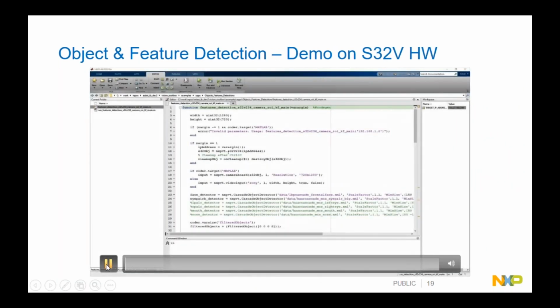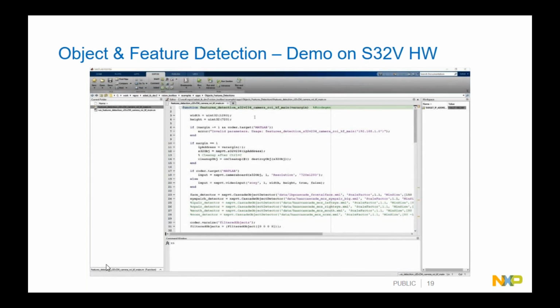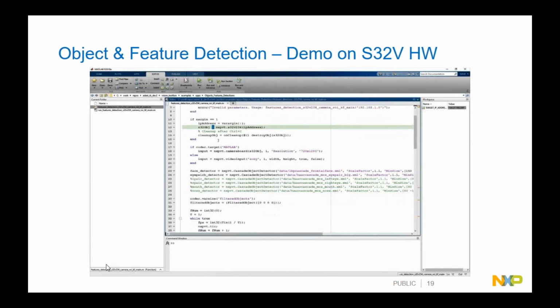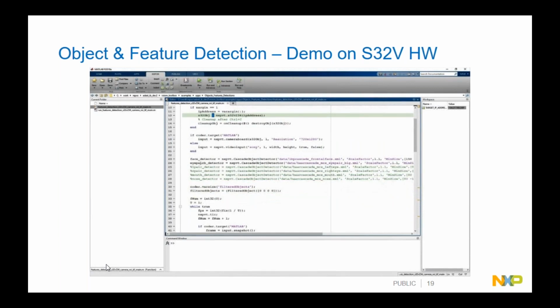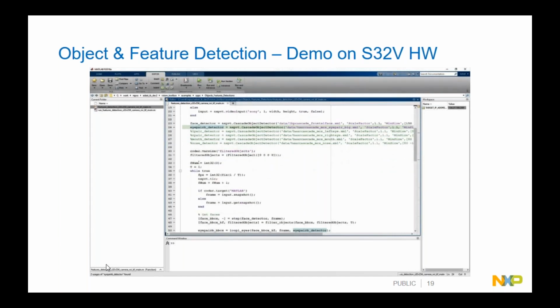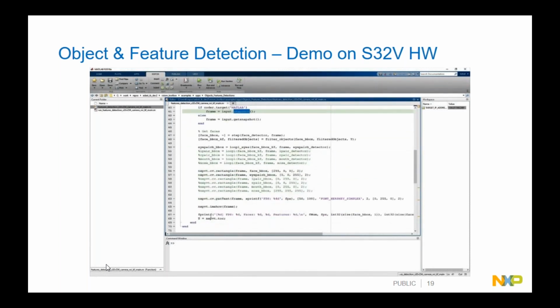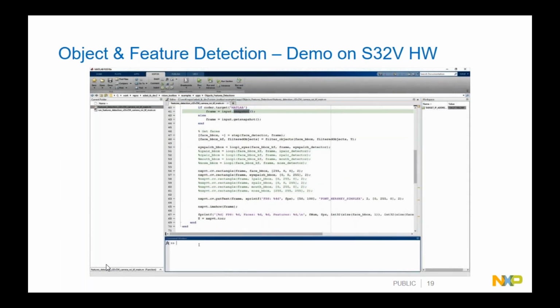I have prepared a short video here. I hope you can see it. It's low resolution, but it is the same example, a little bit enhanced by allowing you to run it in both simulation and hardware. You can see the same critical aspects here: connecting to the target, taking the frames, initializing the detectors, and going into this infinite loop where we can add different information, like how fast we process things, and at the end we put the results on the screen, whether or not the feature is detected. The algorithm can also work with other features like eyes, mouth, nose, ears, and so on.